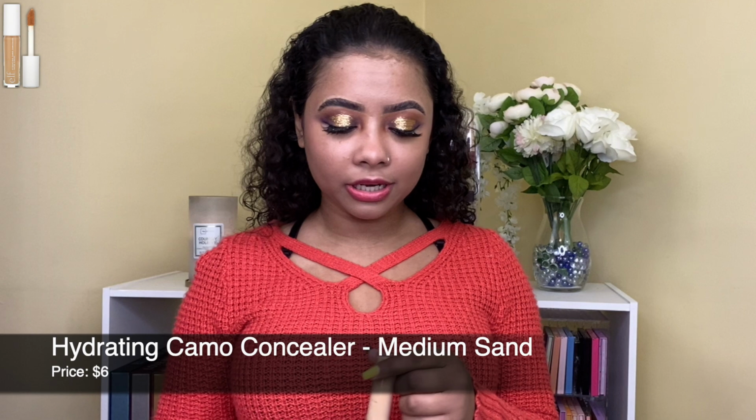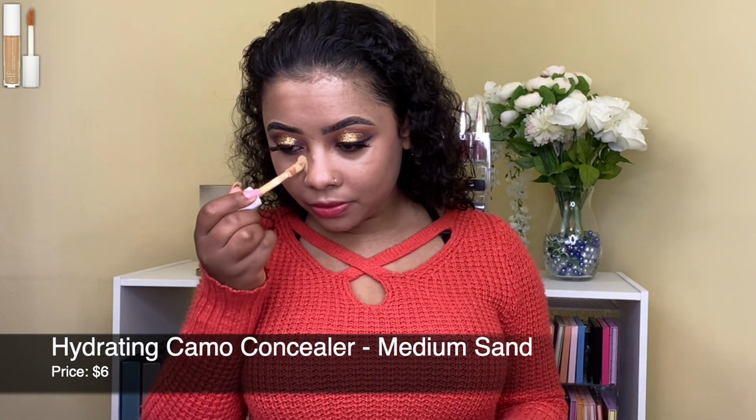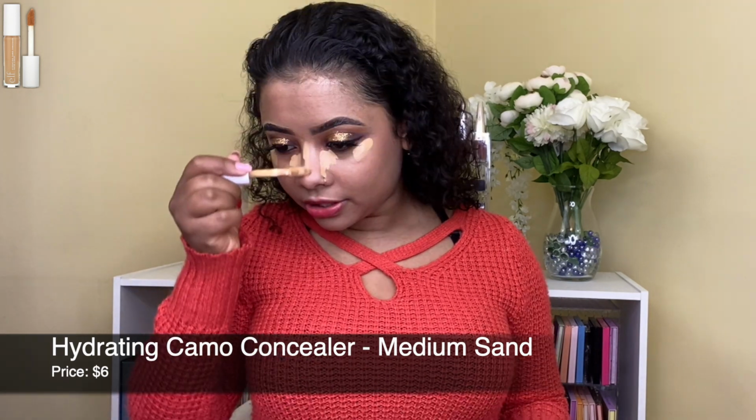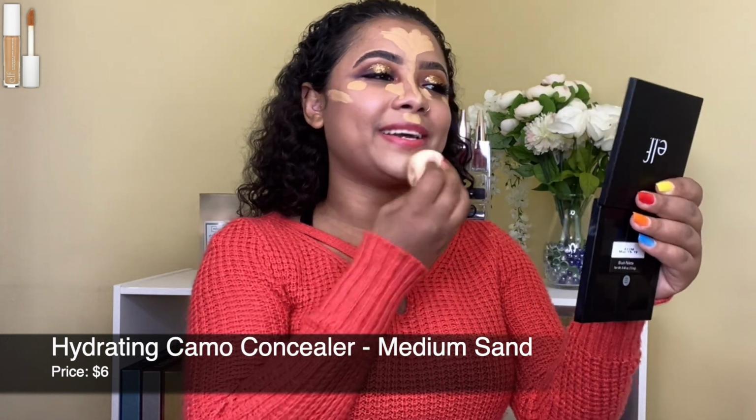So I just finished applying the foundation, which is definitely not a full coverage. It's pretty satiny, I would say. But let me go ahead and move on to concealer, and I'm going to be using this medium scent concealer again, and I'm going to use a little more than normal because the foundation was not full coverage. The concealer has a little scent to it as well. And now that I'm all caked up, let's go ahead and start blending.